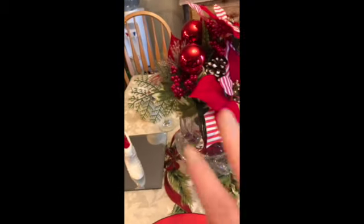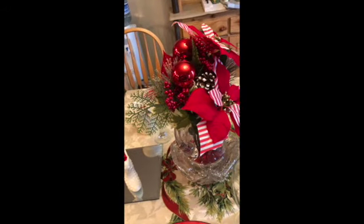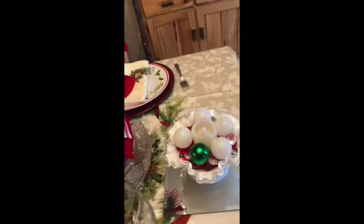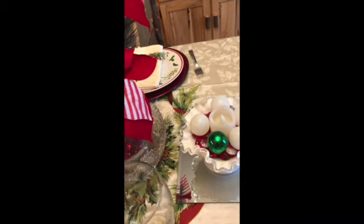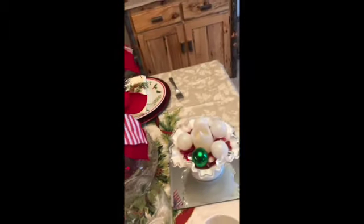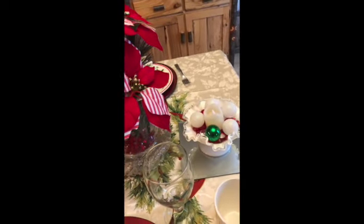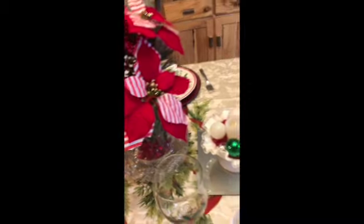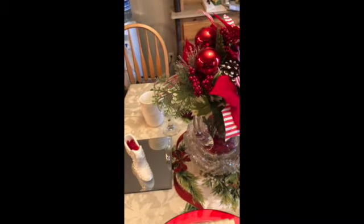She would always have a simple bouquet of flowers on the table, and she'd have little candy dishes. But instead of having what I have in this, she would have beautiful little candies, because that was my mom. She wasn't into candles. She wasn't into any of that, but she liked to have pretty little candies on the table and just a simple floral arrangement.